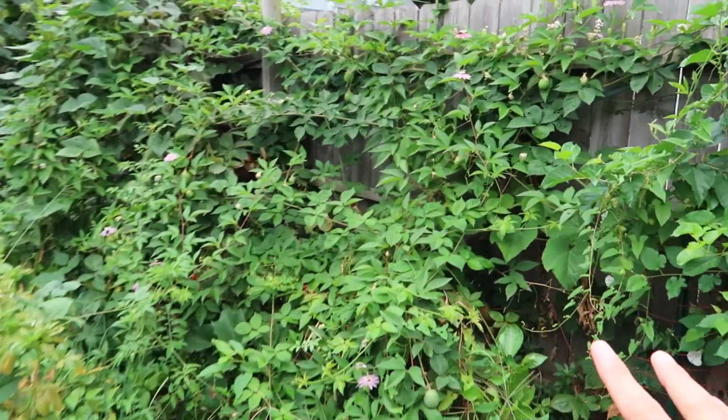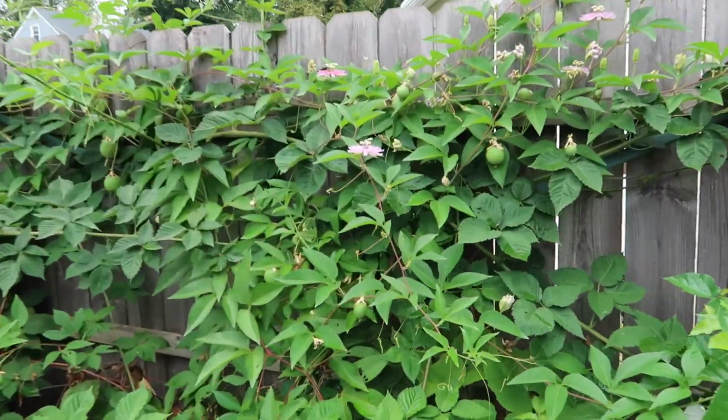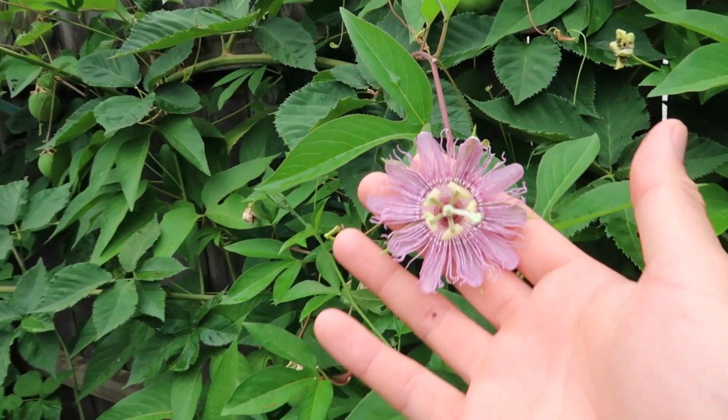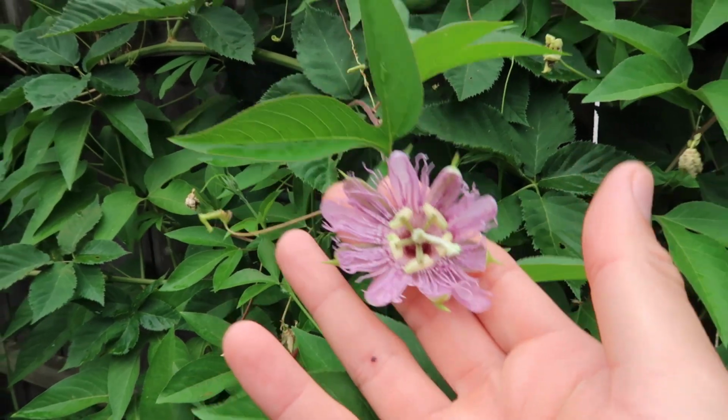I have so many passion fruit flowers. This is the native passion fruit. Check out the beautiful blossoms on this. Just because something is native doesn't mean that it won't take over your yard. This passion fruit has been terrible. It has been taking up a lot of my yard, and I've been digging it out, and you cannot kill it. So be careful with this one right here. It is native to Northern Virginia, but it is quite aggressive.